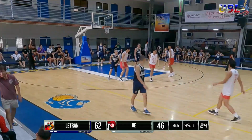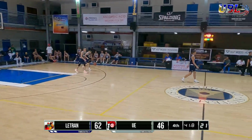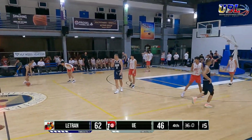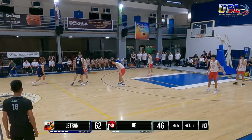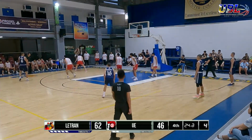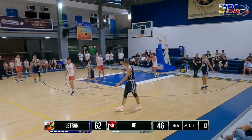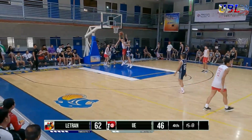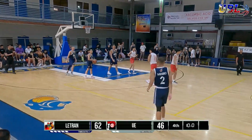Correa makes a second. That's it, folks. That's all she wrote. Both teams are still waiting for the game clock to expire. Reyes looks. This is going to be the final possession. 21 seconds remain. Oh, misses an easy lay. They've been thrown out of the game big time.